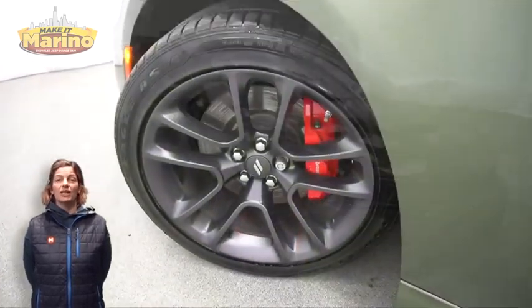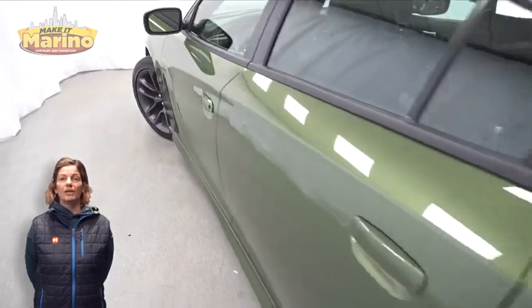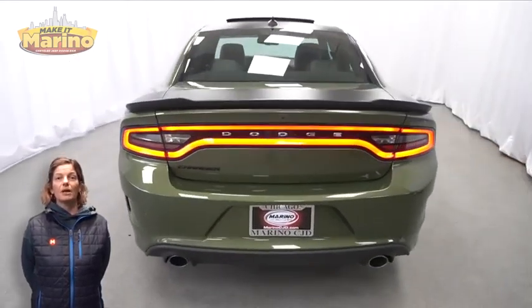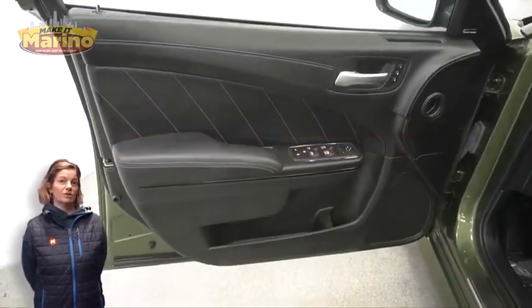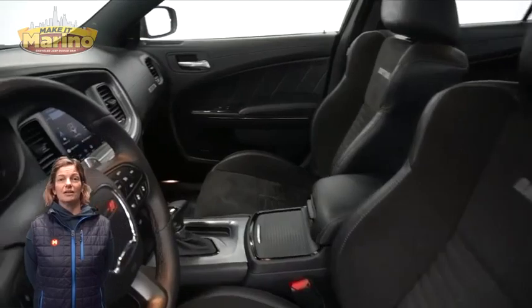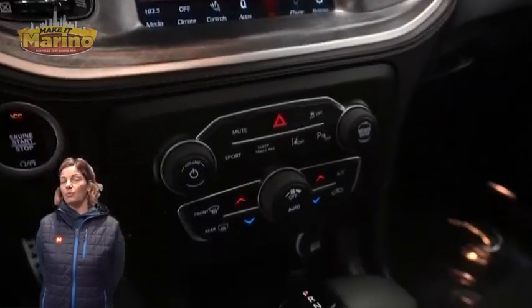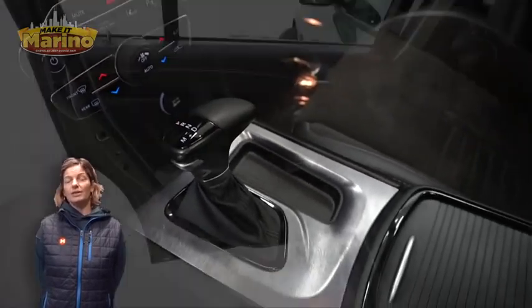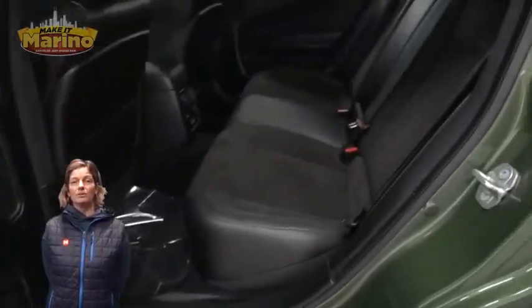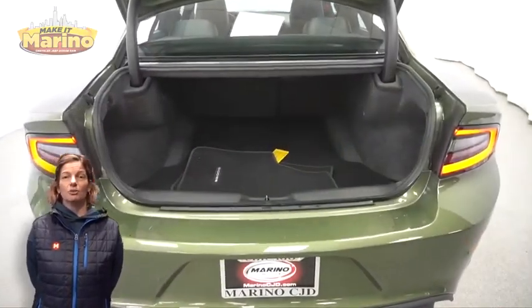With bifunction HID projector headlamps, front fog lamps, 20-inch aluminum wheels, Brembo 4-piston front brakes, blind spot and rear cross path detection, heated and ventilated front seats, heated steering wheel, 14,000 miles on the odometer, 8.4-inch touchscreen, navigation, Harman Kardon audio group, power sunroof, 5.7-liter V8 HEMI engine, and so much more.